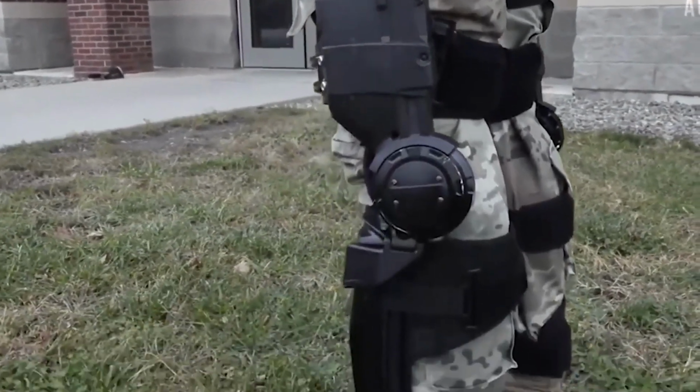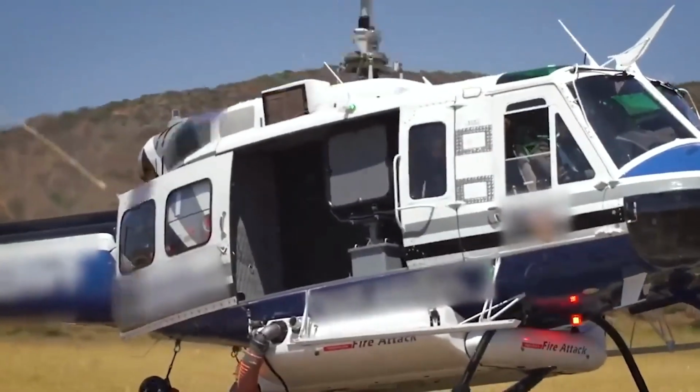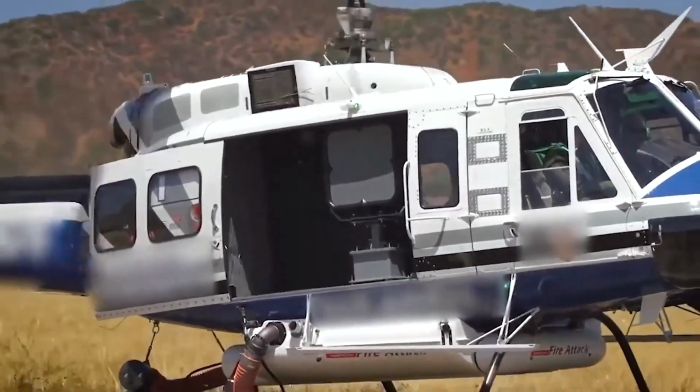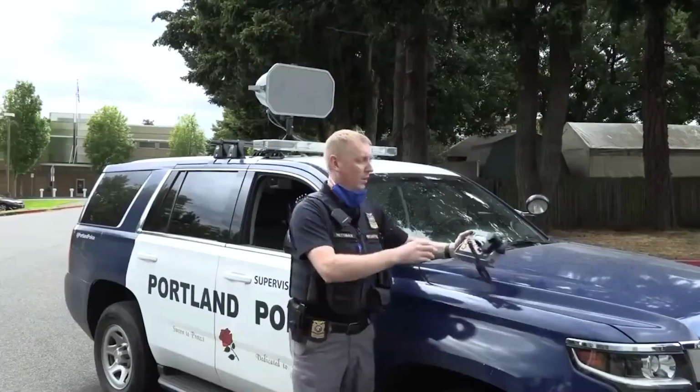This year, the LRAD, or Long Range Acoustic Device, has gained a lot of attention. It's both a sound system and a weapon that can be used over long distances. This device emits high decibel noises when used as a weapon. Current LRADs are cumbersome devices that take up a lot of space. The sound is said to make the target extremely uncomfortable.